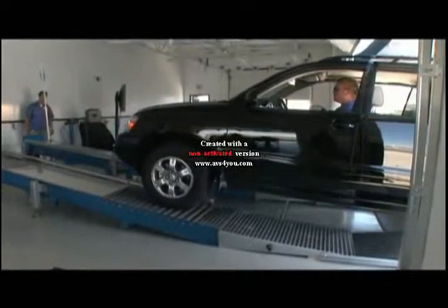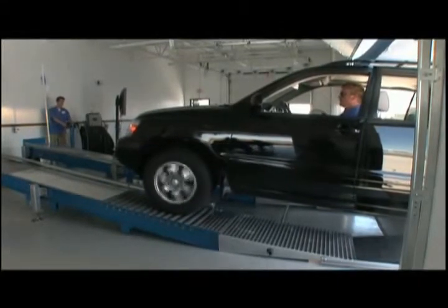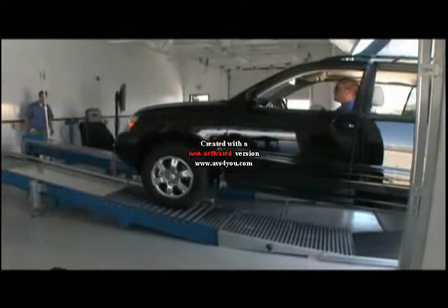Did you also hear how the engine speed went up and down? That's the traction control operating. And really, the driver is keeping a constant throttle. Don't believe me? Let's take a look inside the vehicle.